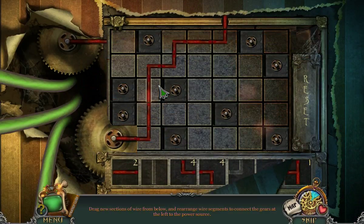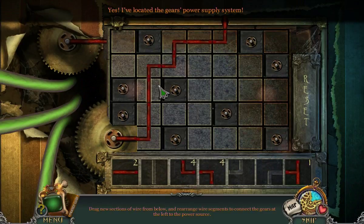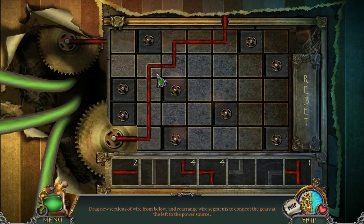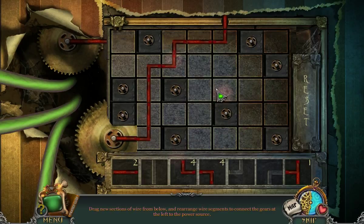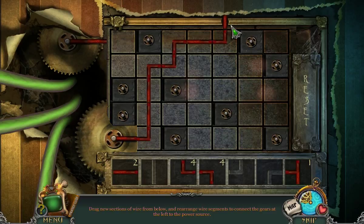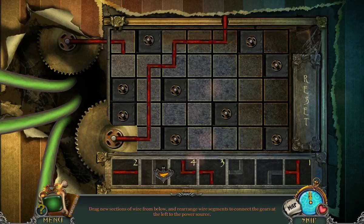Drag new sections of wire from below. I've located the gear's power supply system. Drag new sections of wire from below and rearrange wire segments to connect the gears at the left to the power source. Okay, where is the power source? What is the power source? Is this the power source? I don't even know what the power source is.